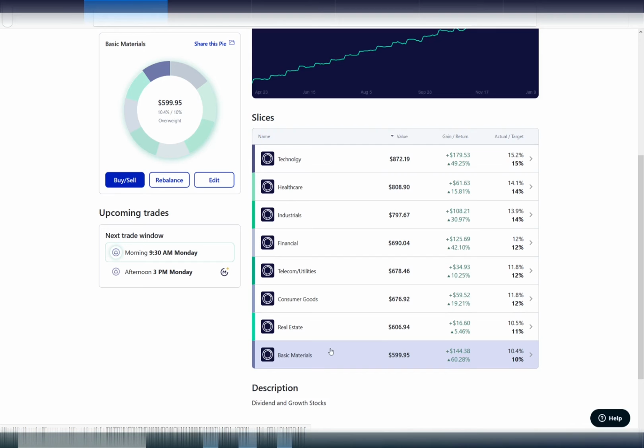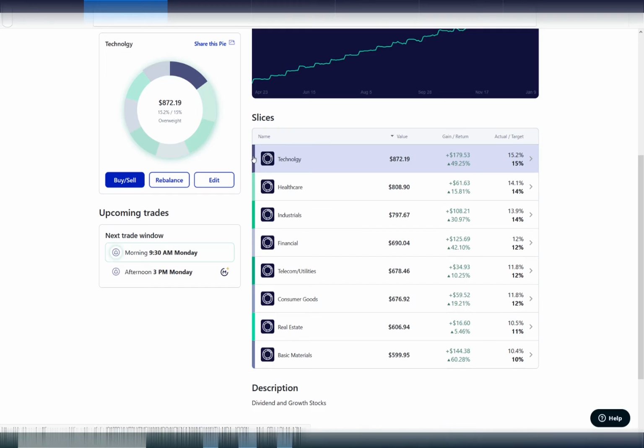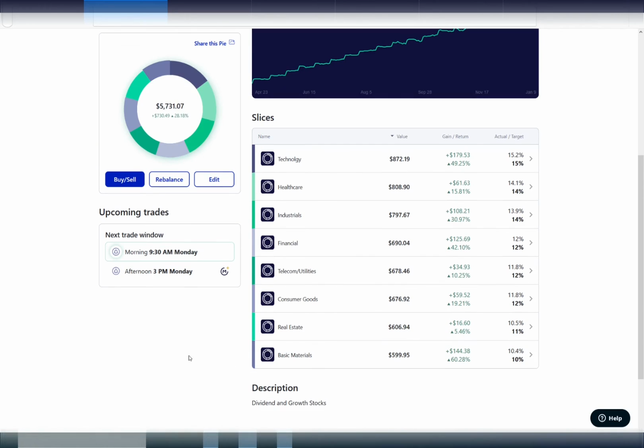I don't think there's any actual ETFs or mutual funds or anything in the slices themselves. It's all individual stocks. My main sectors that I'm investing in are technology, healthcare, industrials, financials, telecom, utilities, consumer goods, real estate, and basic materials. So those are my main slices, which is pretty good overall. You're touching almost all of the market with those, if not everything. So that's the general portfolio.